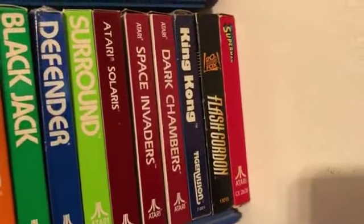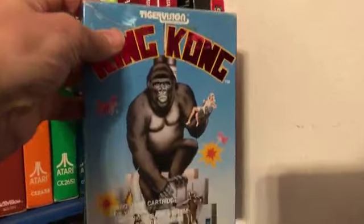Great corner here with King Kong, Flash Gordon, and Superman in terms of box art. Check it out. So cool.